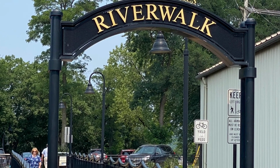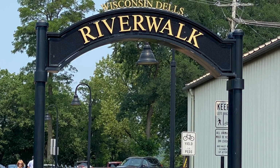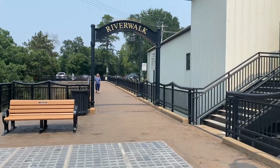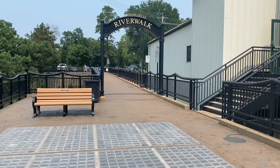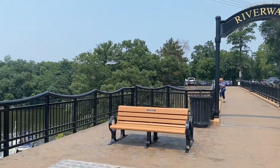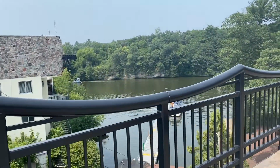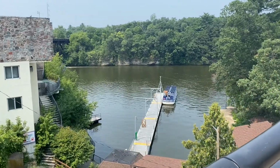We're at the Wisconsin Dells River Walk. Come with us as we stroll along the Wisconsin River and discover the rich history and beautiful scenery while learning stories of events that have shaped the history of Wisconsin Dells. The path is free and open to the public year-round and now accessible to the public for the first time in 75 years.